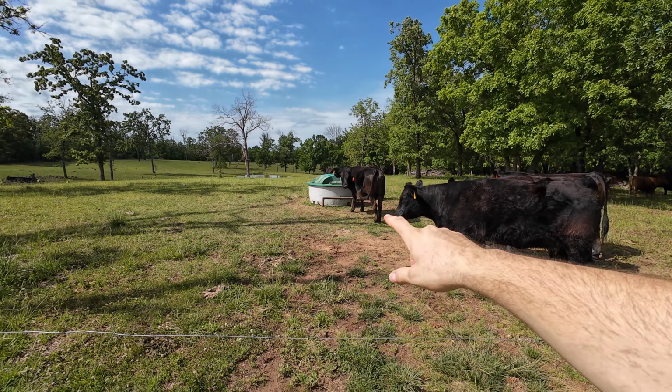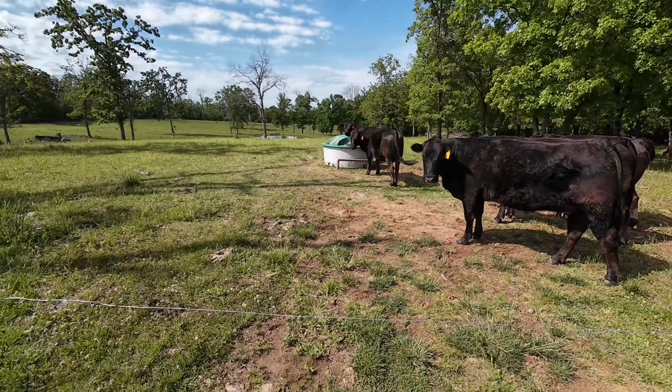Okay, well, we're back here in the north pasture. All the mama cows are here. They're eating. I'm gonna have to pull that thing back over on this pasture also. They're here. Dog followed me. So let's get these mamas turned out to greener pastures.